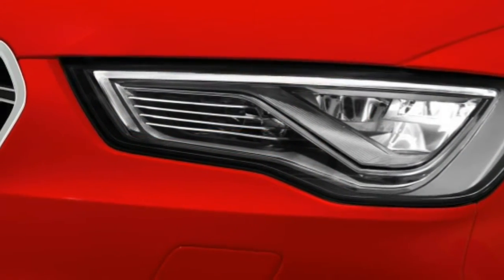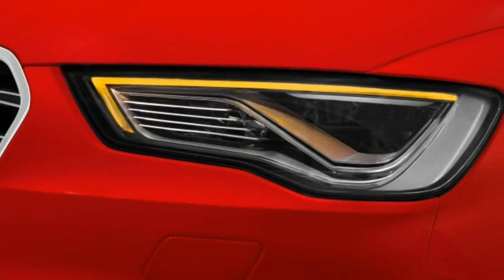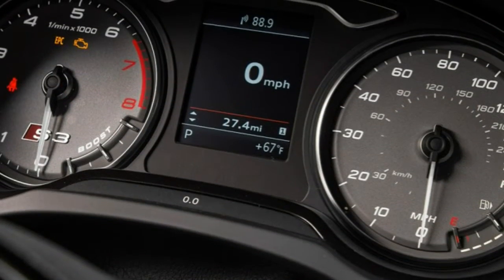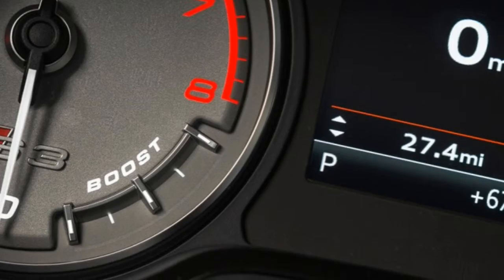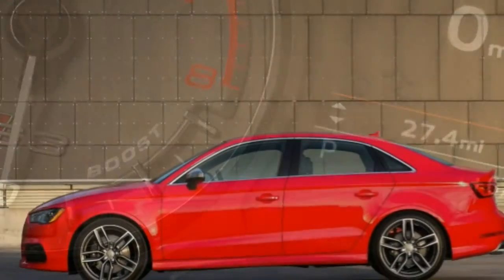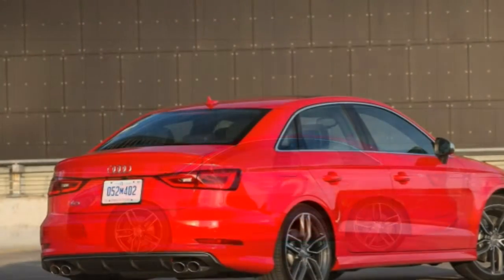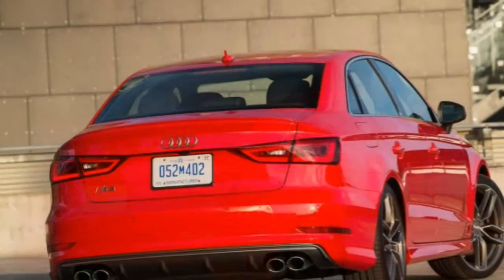All-wheel drive and a 6-speed automated manual transmission called S Tronic are standard. Audi says the S3 will go from 0 to 60 miles per hour in 4.7 seconds using the car's integrated launch control system. EPA estimated fuel economy checks in at 26 miles per gallon combined, 23 city, 31 highway.